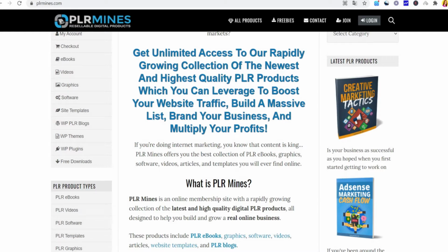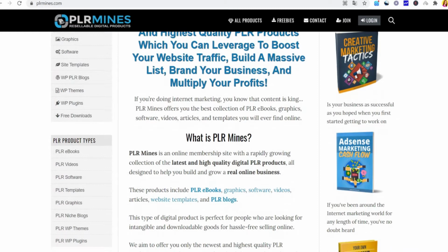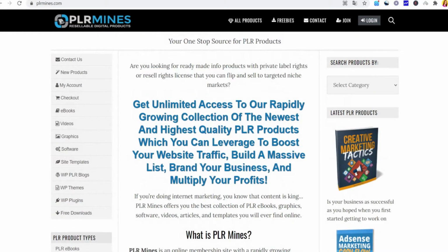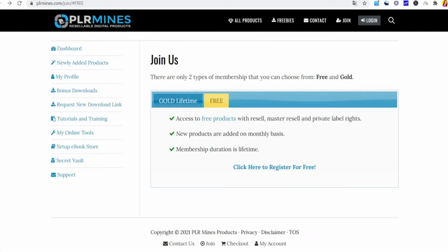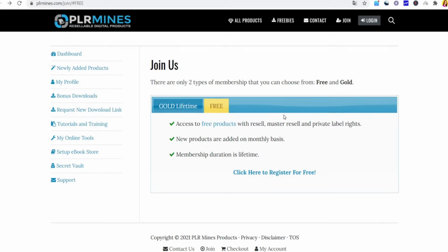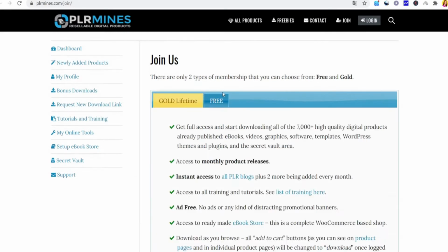It is super easy and literally anyone can do this. The second step, once you come over to plrminds.com, is to scroll down a little bit and click on this join now button. Click on that green button and it will take you to the registration page where you will need to sign up absolutely free to this website. They do have a gold membership, but you don't need that. You just need a free one. Click on the free right here.